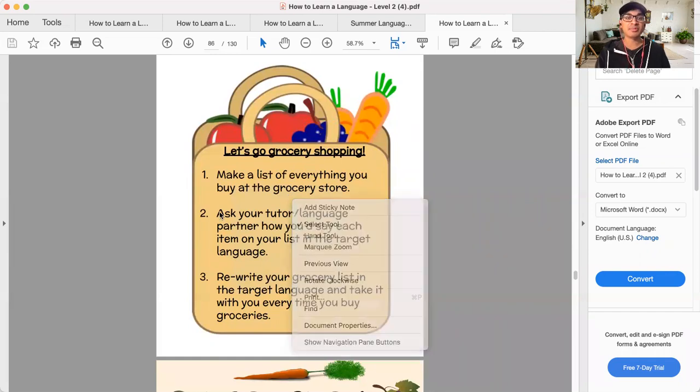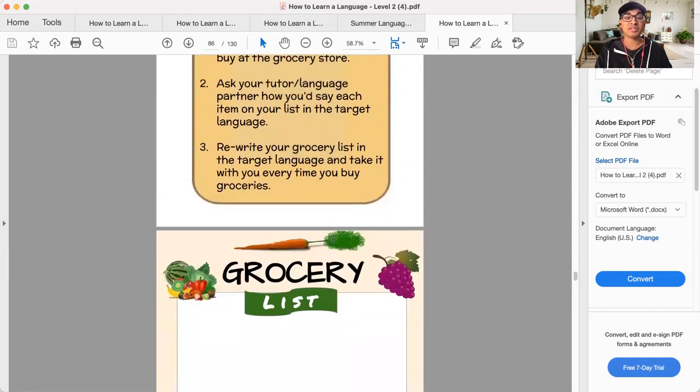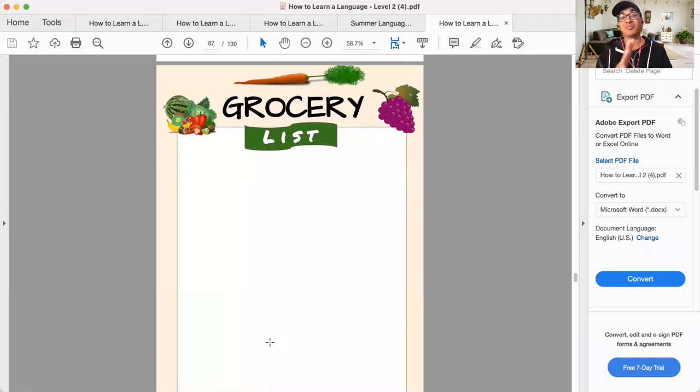You are then going to speak with your language exchange partner or your tutor, and you're going to ask him or her, how do I say all of these different words in the target language? Alternatively, you can always, of course, use Google or an online dictionary or YouTube or things of that nature to figure out how to say these words. Just make sure that you double check these words with your tutor or language exchange partner to make sure that they are correct. Once you have that grocery list, you can write it on this page for those of you that purchase the workbook. I'm very proud of the design of this page.